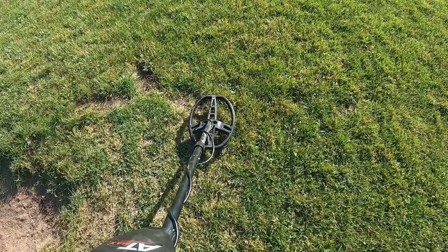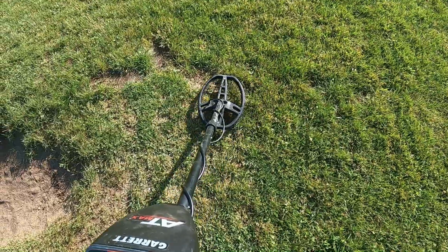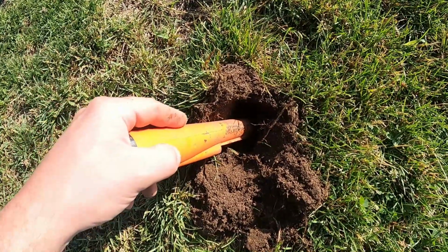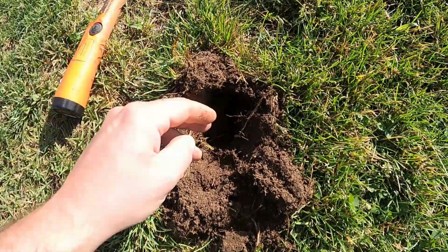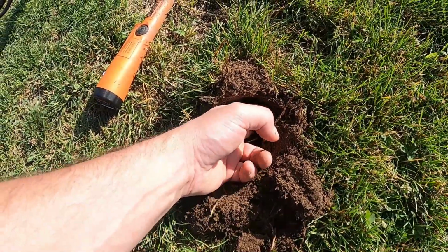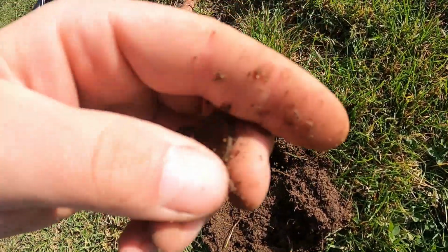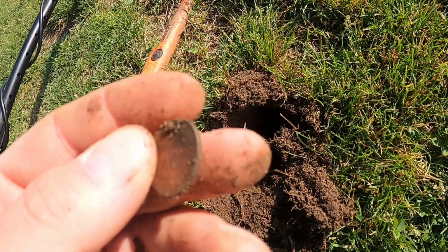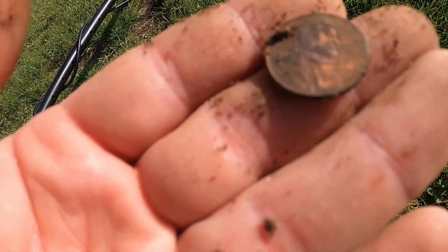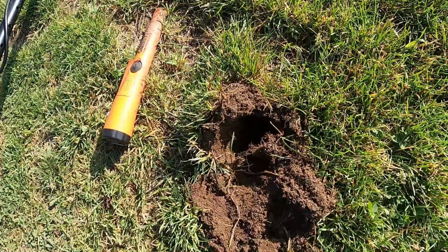All right, we got our first target here bouncing around in the mid to upper 70s, so let's see what we got. All right, so got about a 2-inch hole here, and picking it up pretty good with the pinpointer. You can actually see it in there. It's off to the side. There we go. It is a penny. 2018. 2013 maybe. Cool, we're on the board.